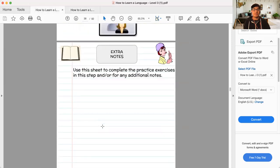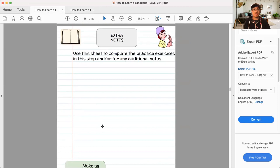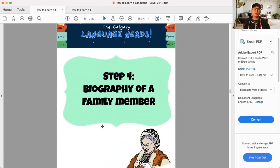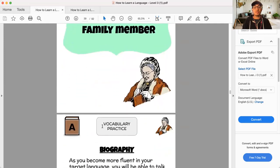Okay. Here's an extra notes sheet as always. And that takes us to step number 4. We're going to do step number 4 in one video here, which is the biography of a family member. It's going to be a great past tense practice.